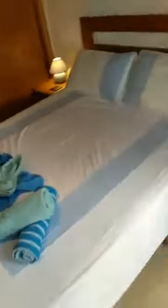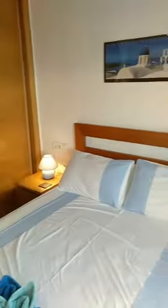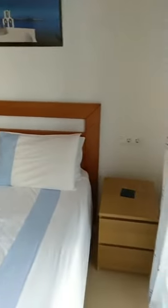As we said, master bedroom is fitted with air conditioning, hot and cold Panasonic brand, inverter technology, and all what we see is what we get. This is the master bedroom, fitted with television as well.